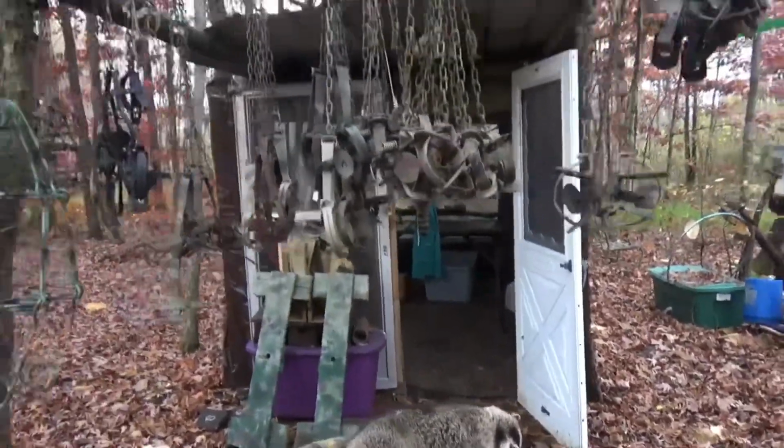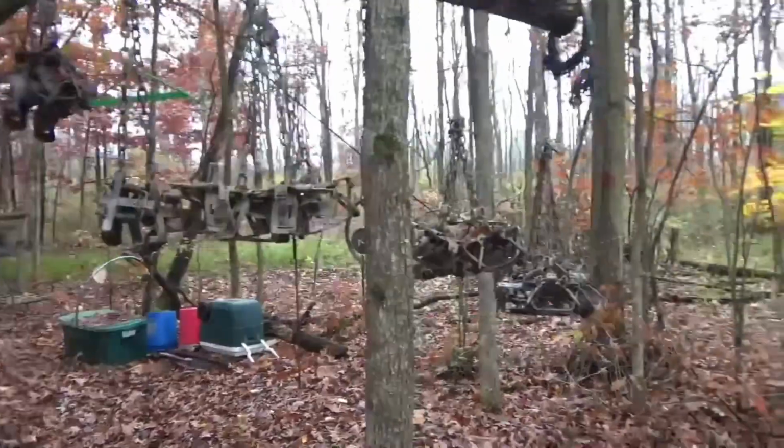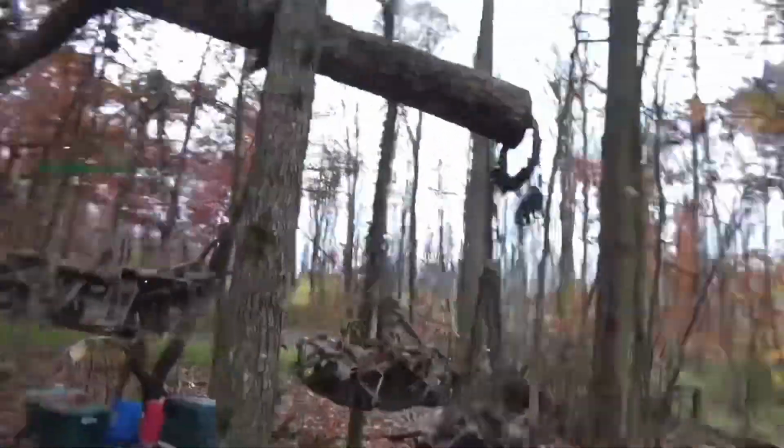Pretty cool. My second day ever running a trap line, and I got my second catch. Pretty awesome. I'm getting hooked on this already. I need to fill that buck tag real soon so I can get a real trap line going here.